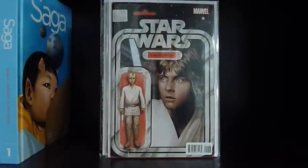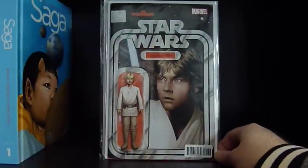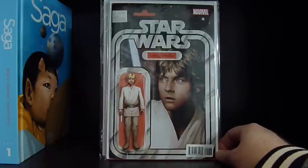Here we got Star Wars number 1. This is the action figure variant. I was trying to find this at my shop when it came out. They didn't have it, so I got it from eBay for like $8, cheap. It was like $15 shipped. So yeah, really happy to get that. I think I'm going to try to get all these. I didn't get the regular cover. I'm not going to collect the series, but I think I'm going to get these action figure variants.